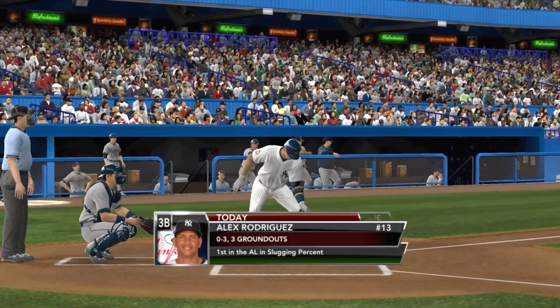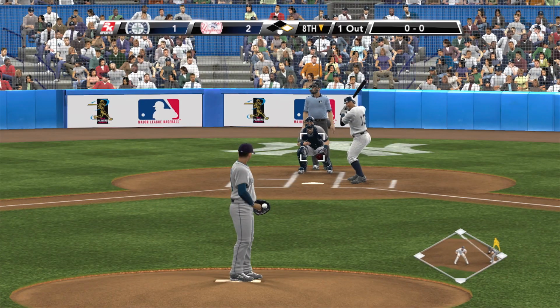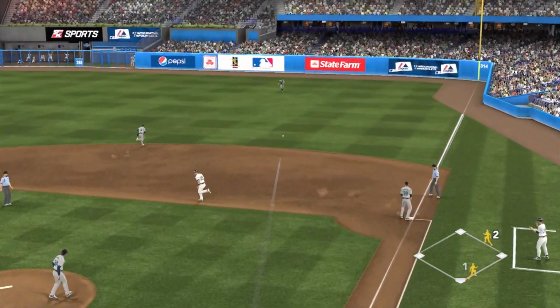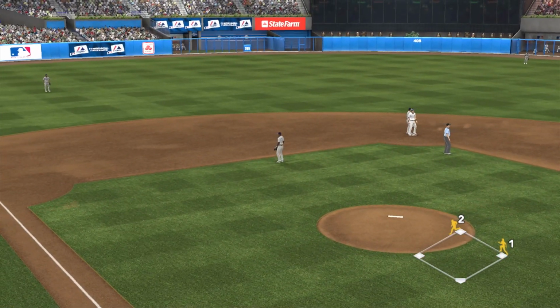And here's Alex Rodriguez, A-Rod. Well, they're not going to disregard him at first base, but he's not much of a threat to go. I think they've got to focus on the hitter right now. And that one drops in for him. Wow, that is his first base hit. It has been a struggle to get.